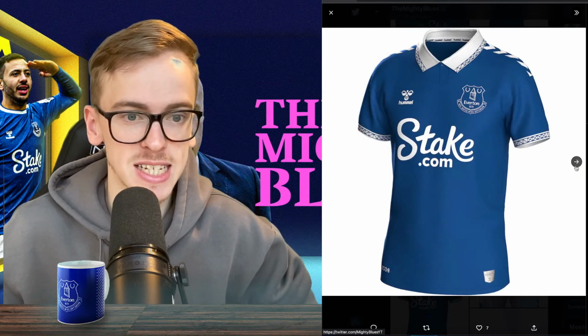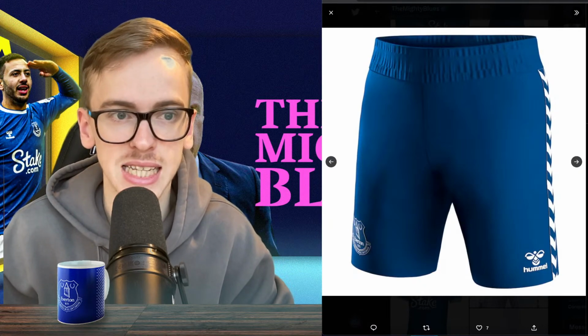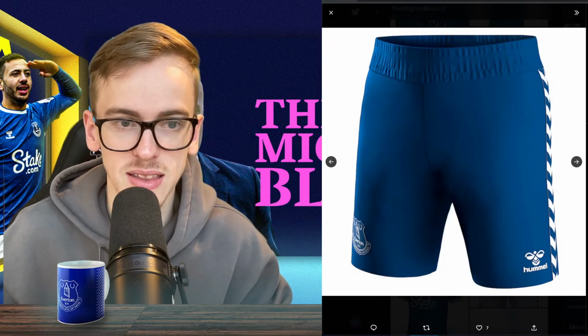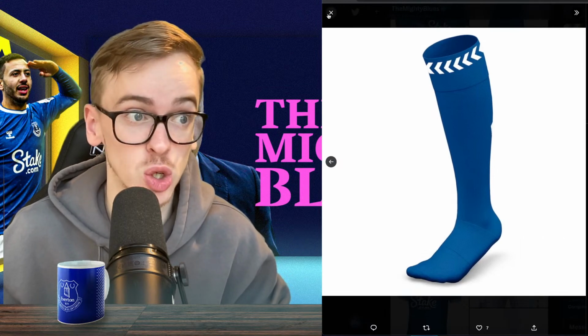Obviously the top remains the same. The blue shorts are very similar to the white ones. Look good. These will definitely be on my shopping list for a purchase. As I said, the blue badge as always in there with the chevrons down the side, and the blue socks very similar to the white ones, but obviously just the reverse colour.